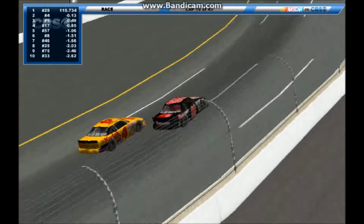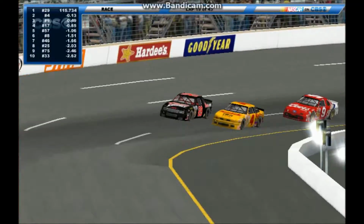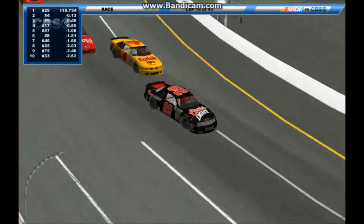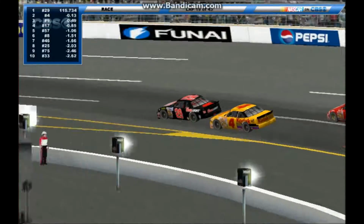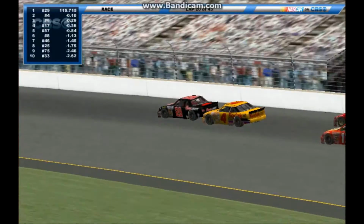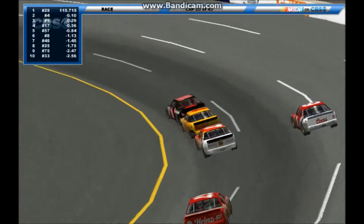Here comes Wilson on the inside. Well, we knew it couldn't last forever. Side by side, maybe the 29 of Ruttman can hold him off, and he does. Ruttman fights back on the outside, and Wilson's initial attempt to gain the lead is unsuccessful. We'll see if he tries again. Going into turn 1, right on his back bumper.